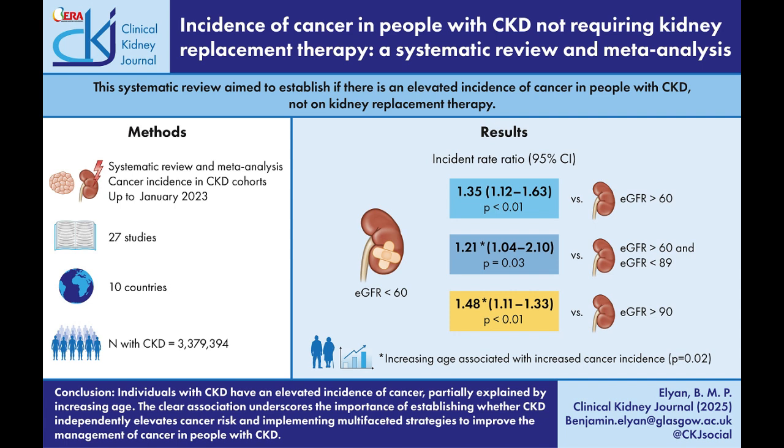The analysis found that people with an eGFR below 60 milliliters per min per 1.73 meters squared had a significantly higher cancer incidence than those with preserved kidney function. Specifically, the incidence rate ratio comparing CKD patients to those with normal eGFR was 1.35, and the risk increased further with more advanced CKD stages.